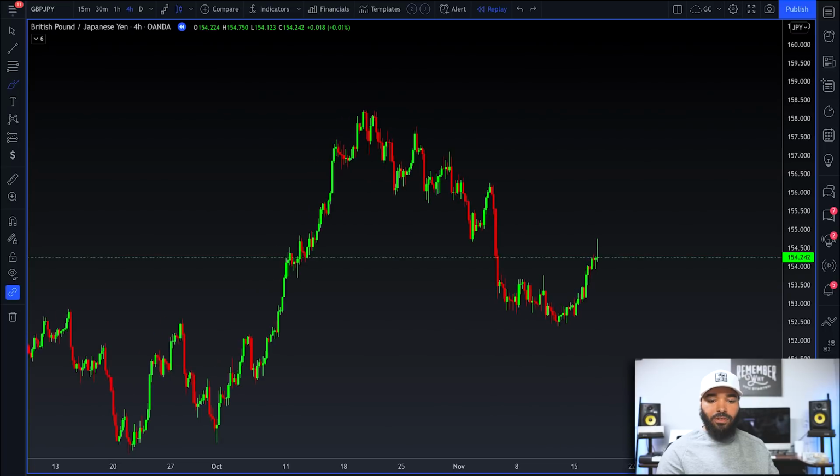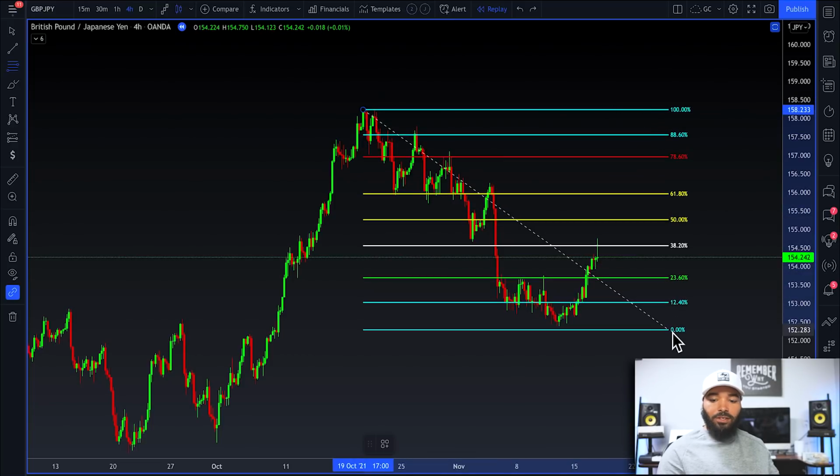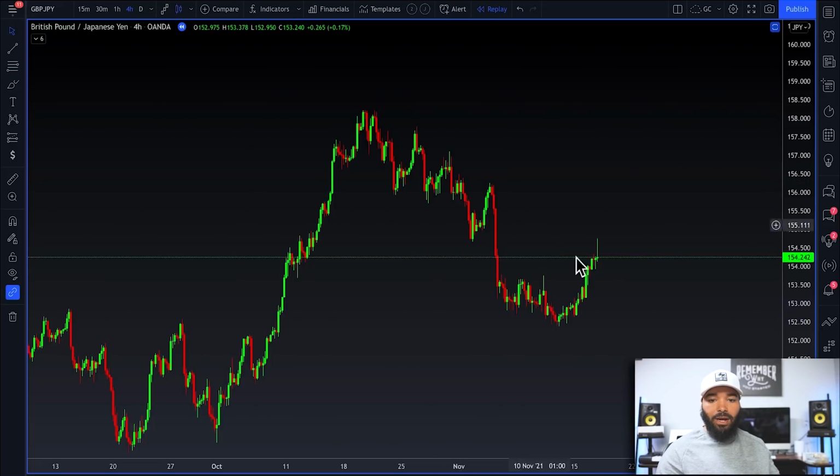I want to show you the Fibonacci here. So this is the most previous pullback. Now, I could start all the way up here, but why do that? Why do I need to go that far back with the Fibonacci? When price decides to go higher, then I will start focusing on this level. But price has not pushed that high yet. So we need to first clear this pullback.